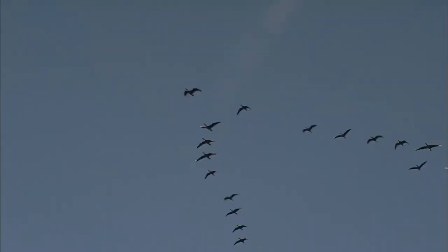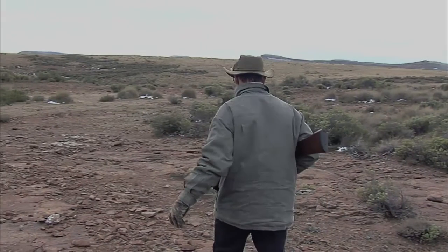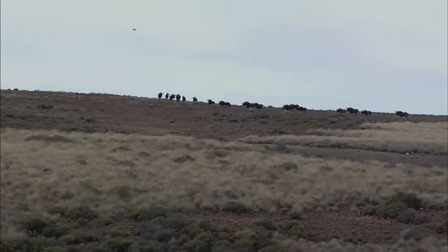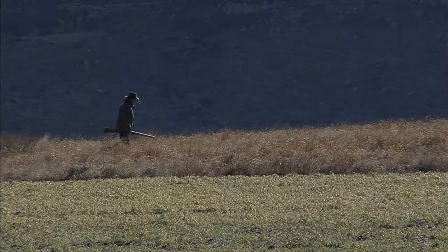Here comes some more fun. Birds are on the agenda. Boy, those pointers of yours are intense. Better stay ahead. Range is on point, yeah. Steady.